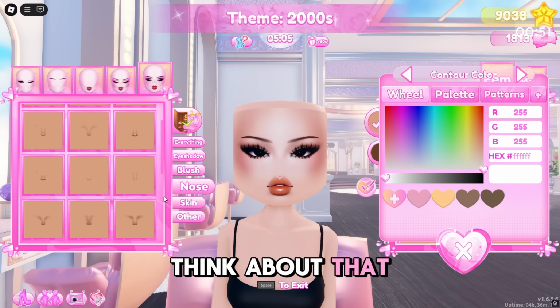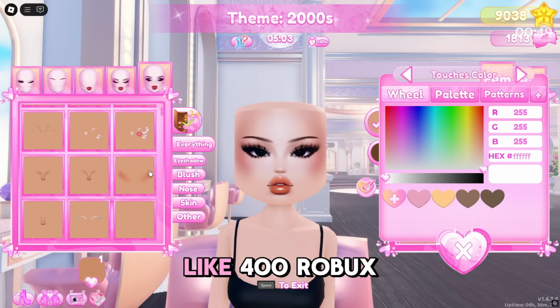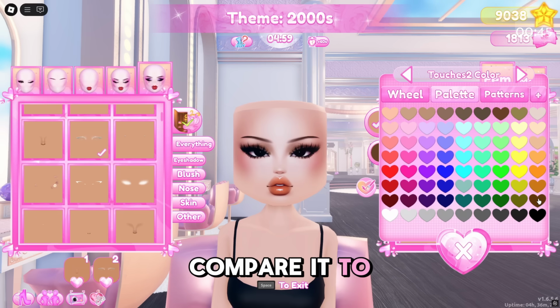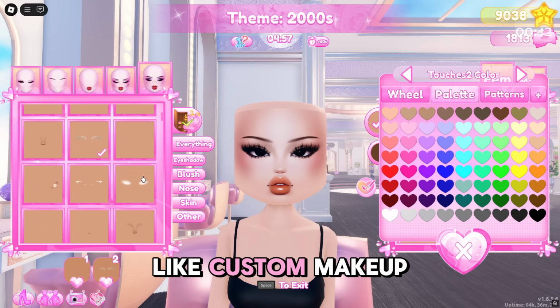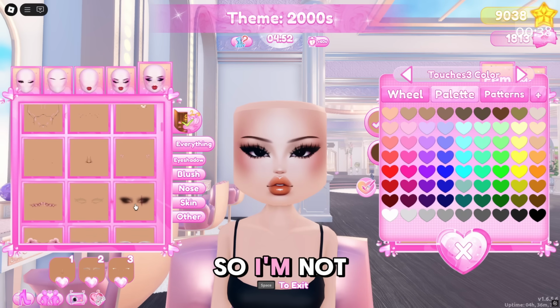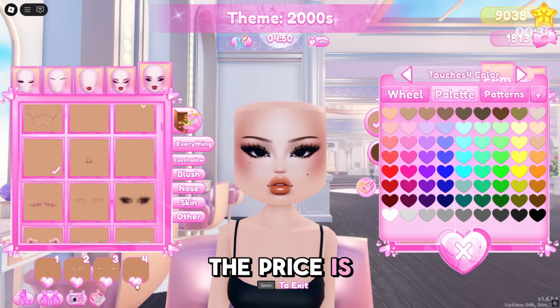What do you think about that? Personally, I feel like 400 Robux is kinda a lot, especially when you compare it to other purchases in the game, like custom makeup, which actually costs even less. So I'm not totally sure why the price is that high.